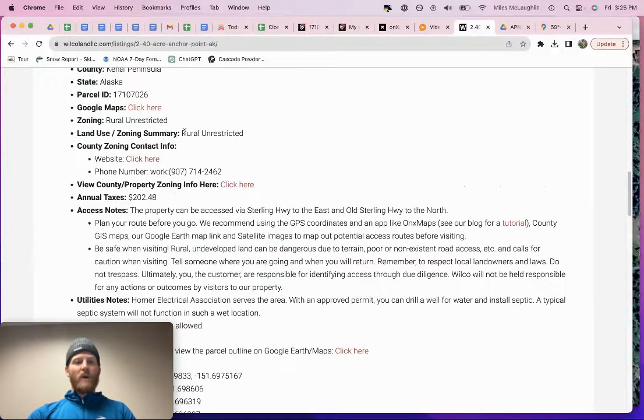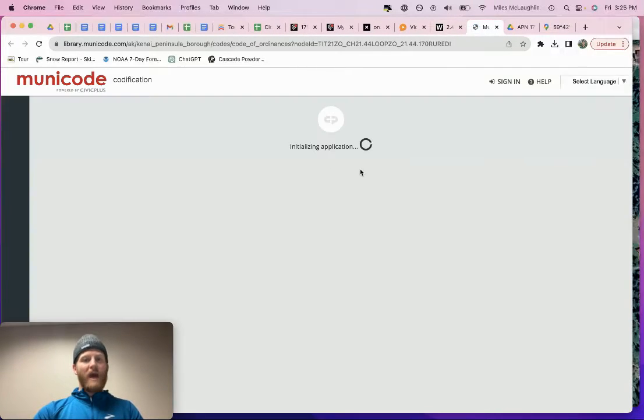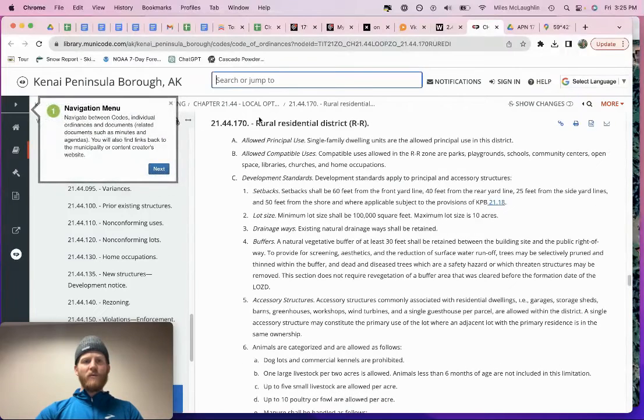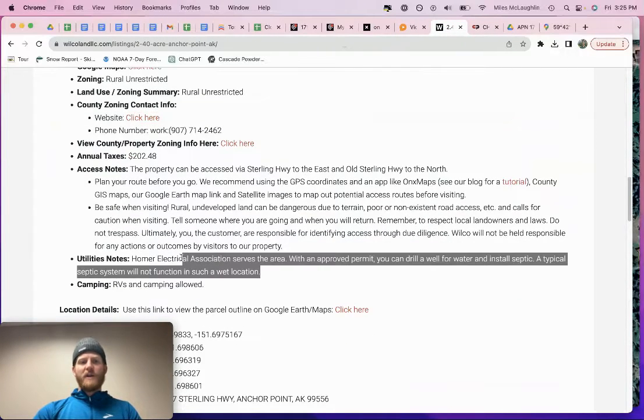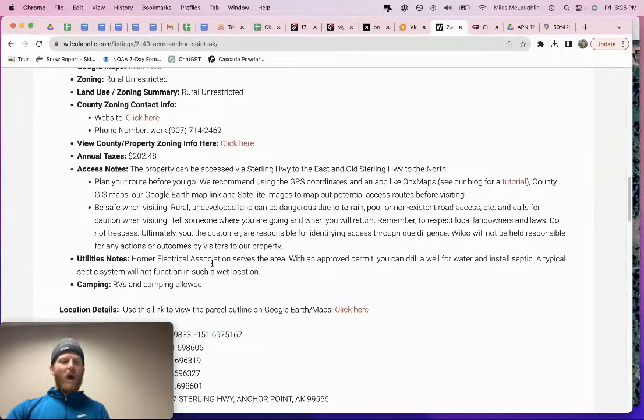If you are curious about what rural unrestricted means, like I said, out here in Alaska, there's not a lot of zoning. There's not a lot of restrictions to what you can do with the property. You can go to their website here and read more about what's allowed on our rural residential district properties. So there is electric in the area. We know that. RVs and camping are allowed. I touched on that.